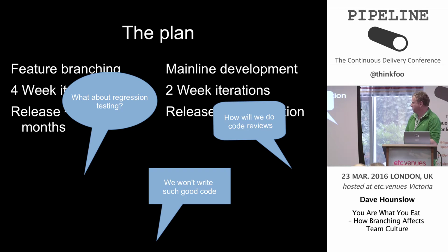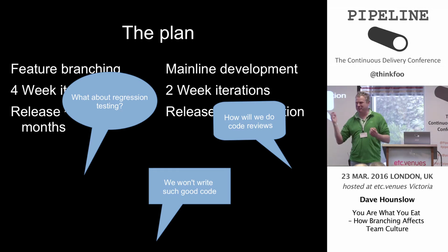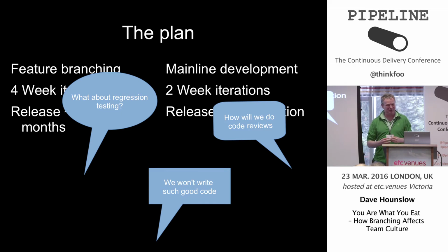They also said, well, how are we going to do code reviews? If people are committing to mainline all the time like this, how are we going to review that code before it gets actually integrated into release? And we're not going to write such good code. We're going to be rushing it. We take our time at the moment. We plan it. We design it up front. We spend 4 weeks getting this excellent code together.